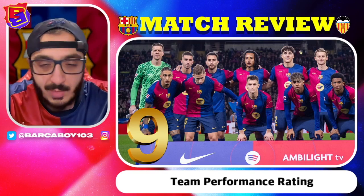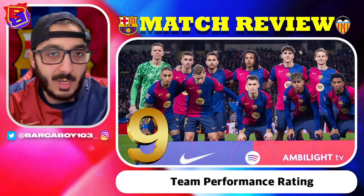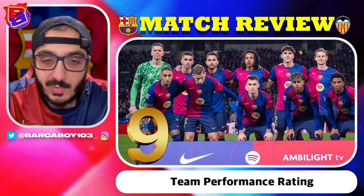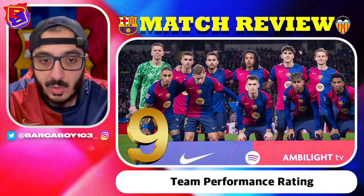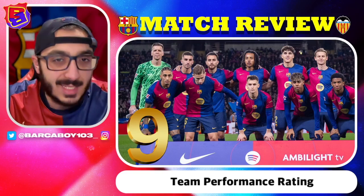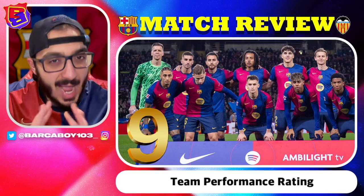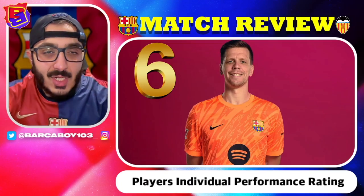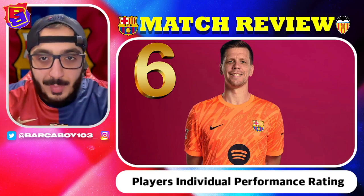I think in terms of scoreline, of course, it's great, but I look at it from the bigger picture, where I know this team could be doing these kind of scores week in, week out. The issue is they just don't finish their chances, but tonight they did, so credit to the team. Despite, of course, the fantastic score and the brilliant play, I have given the team rating tonight a 9 out of 10. Let's now get into the individual player ratings.